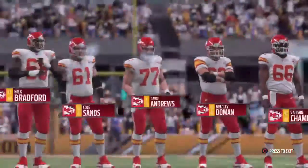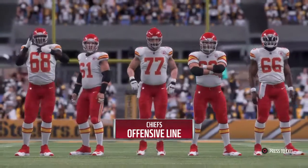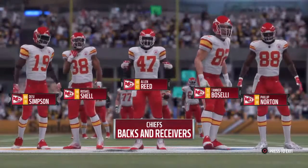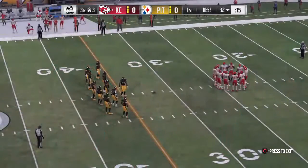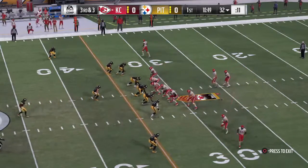And the big boys up front in the trenches. What do you think of the O-line, Charles? I love them because this is a group that's so cohesive. They know what the man next to them is going to do at all times, and they operate as a terrific unit. Third play of this opening drive as they're looking at a 3rd and 3.